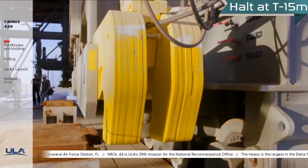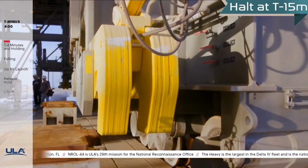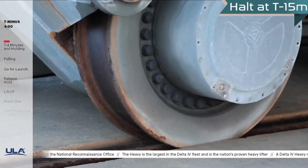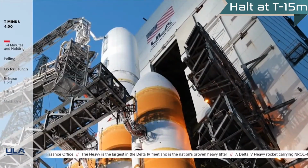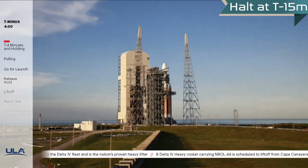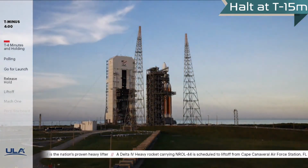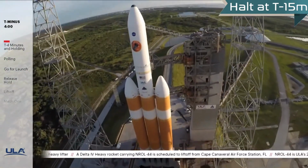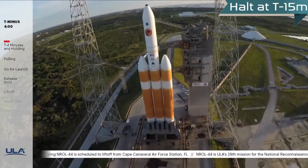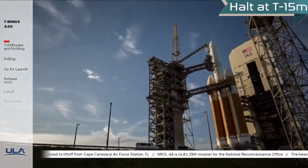Approximately 9 hours before T0, final preparations begin as 40 hydraulic cylinders at pressures nearing 3,500 psi move the 10 million pound MST. It's first raised 8 inches and then rolled back. Delta uses a carriage transporter system, traveling at about a quarter mile per hour. It takes about 25 minutes to roll the MST to its launch position, 345 feet north of the Delta IV rocket.